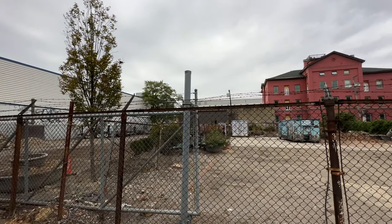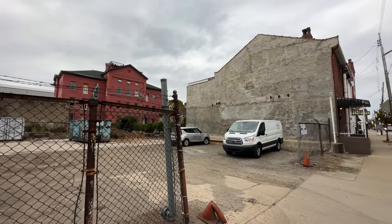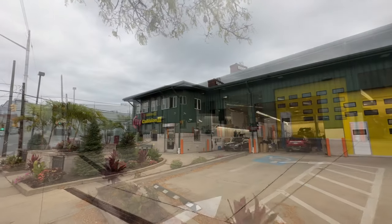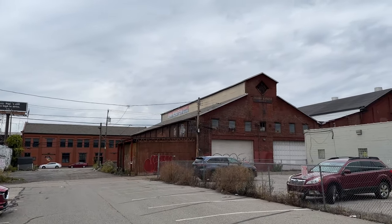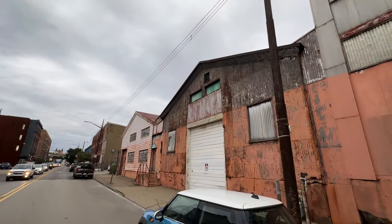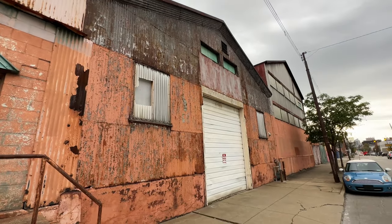Now here's some footage I took from on the ground when I visited this neighborhood, and you can see it's got these vibrant elements to it. It's got some industry and some garages, like mechanic shops, but you also have a little bit of urban decay. You've got some older factories that have been left in a state of disrepair and are now just prime examples for redevelopment.